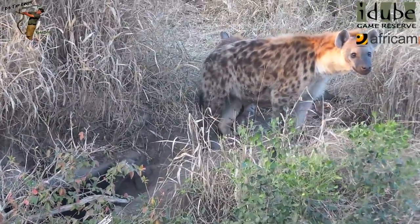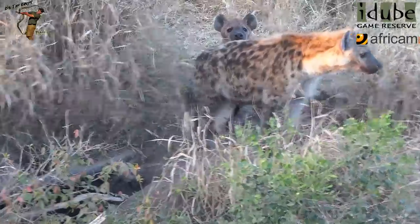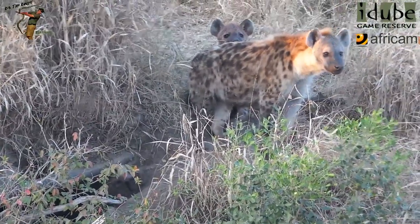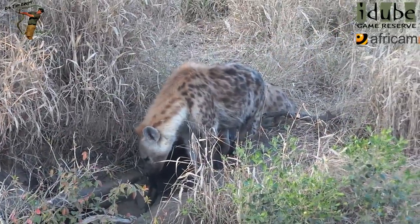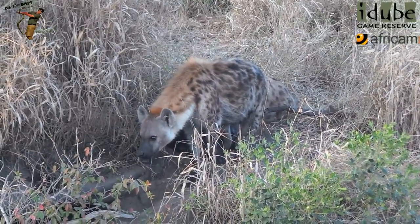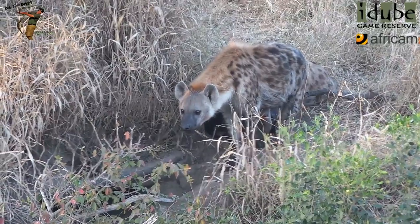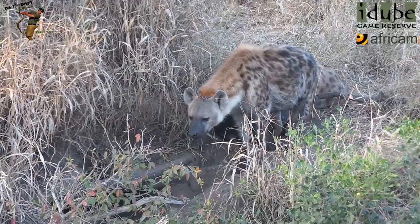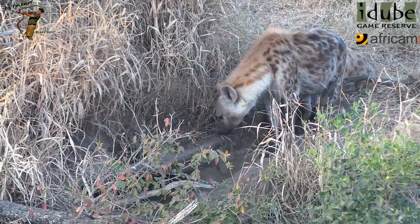How old are those cubs? This one, the bigger one, it's starting to change colour. It looks maybe 4 months, 5 months. The smaller ones are completely black, no colour on the face at all. Oh. Yeah, that's the bigger one. The two smaller ones are just behind it. So when they decide to move to a different location, mum has to carry them? Yeah.